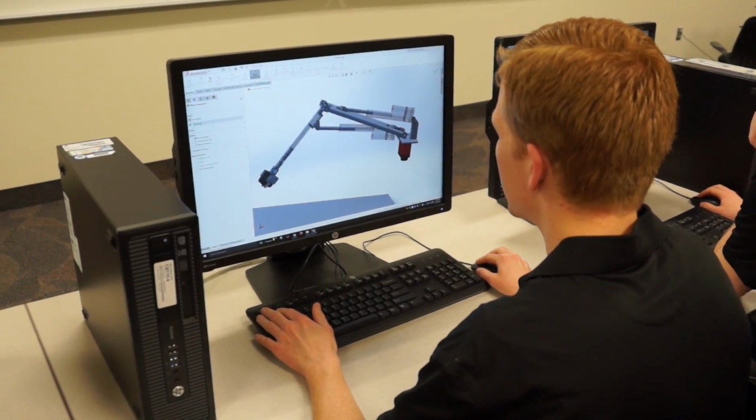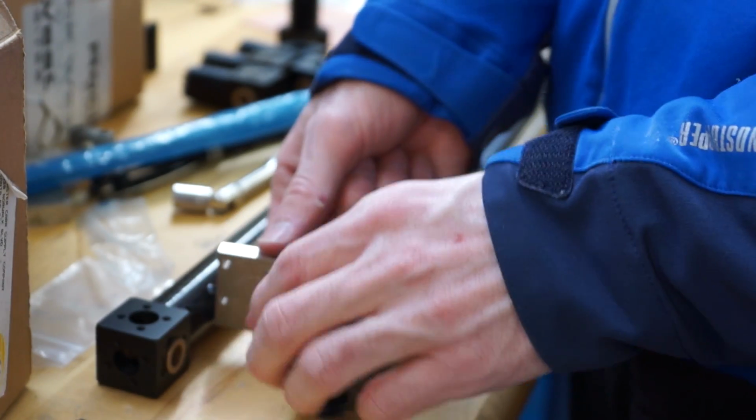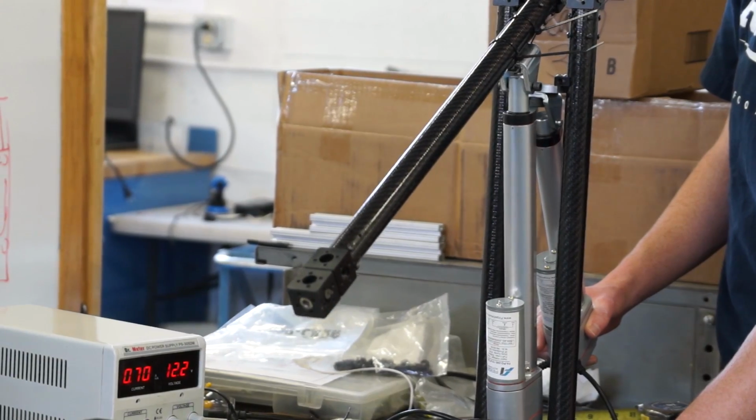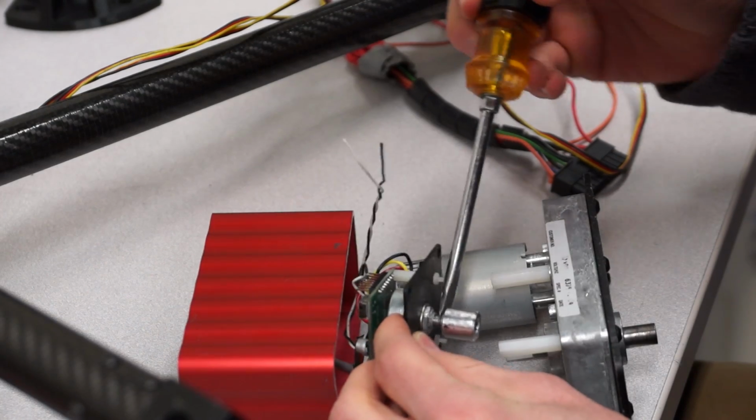The robotic arm has been completely redesigned and is now lighter, stronger, and more precise than last year's design. Carbon fiber rods provide the structure, while linear actuators give us high torque and a large range of motion.